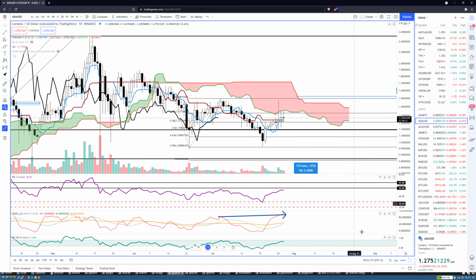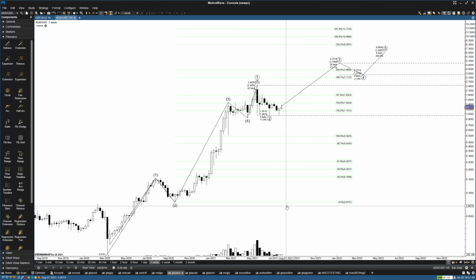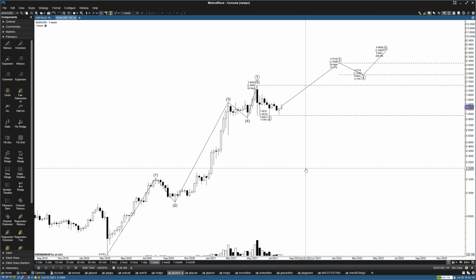And I pulled up Motive Wave, but you really probably can't see this. This is a very horrible color I picked. Let me pause this and change that quick. So what you're seeing here is Motive Wave software. I've used it several times before, but one of the things I like about it is you can do Elliott Wave lazy style.